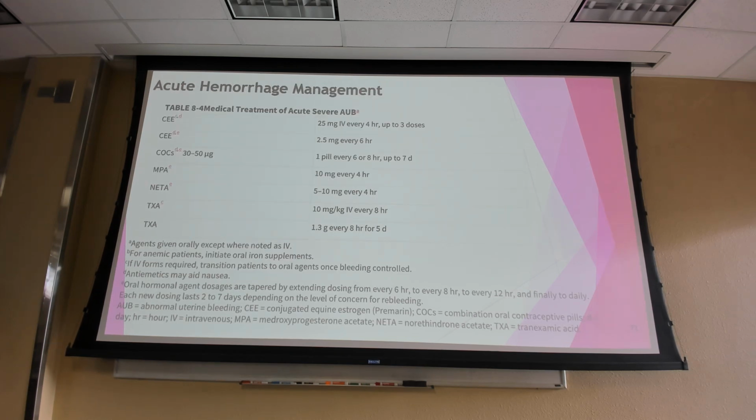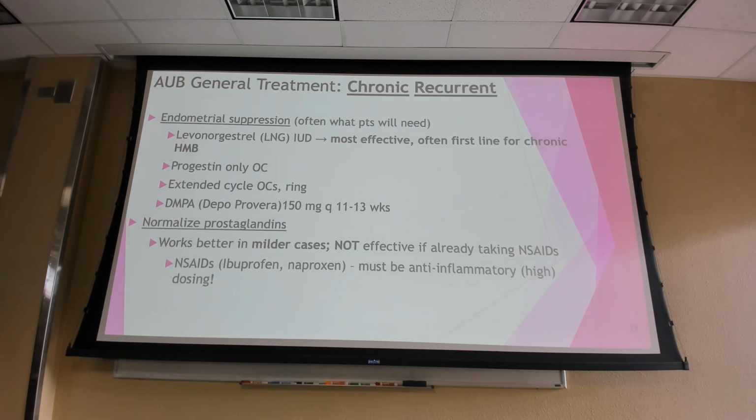There's IV medications that we can give these patients that are having this acute bleeding. Okay? IV Premarin is one of the most common things we give, so that's a type of estrogen. We can give depo-hydroxyprogesterone acetate as an injection as well. We can give TXA. We can give oral medications, oral progesterones as well. So I wouldn't memorize this slide. Just know there's different approaches for acute and chronic treatment for these patients.